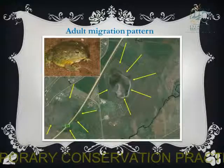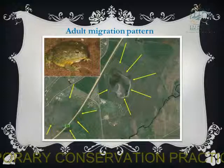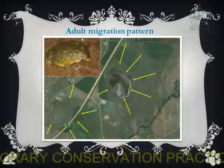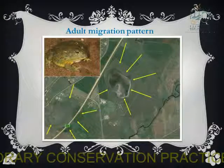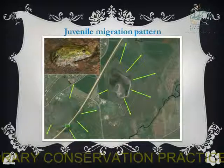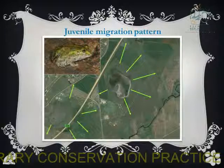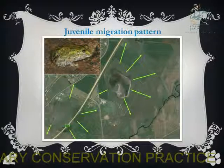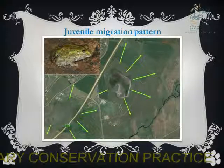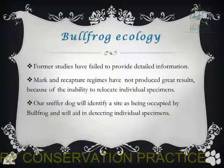The behavior of the bullfrog is that the adults migrate to the breeding sites where the water is for a couple of weeks in the year. After that, the juveniles move away from that site. The problem is we don't know if they're moving in the way indicated by the arrows. We don't know how far they go or which direction they move in. That is why we're doing this research.